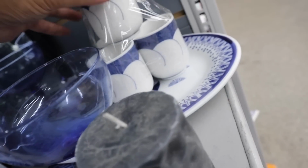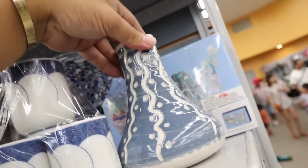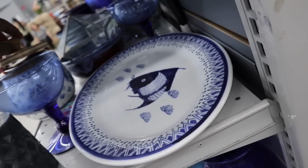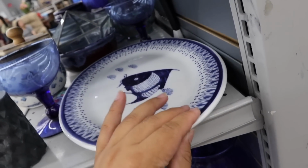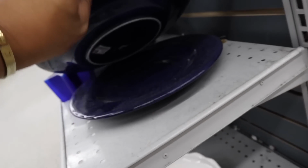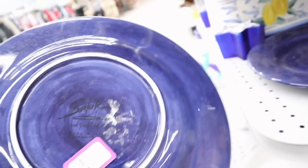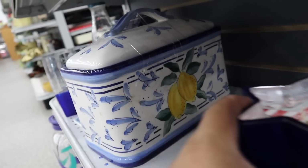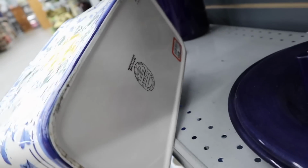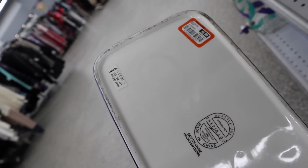Ooh, this platter. What's this? Has a fish on it. Let's take a look. But this is kind of cool too. It looks really heavy. Okay, we'll look at that in a second, but I really wanted to see this fish thing. $3.99. Not bad. These are from, can't read. Salute. Oh, this is pretty nice too. Seattle Inspirado, $6.99.